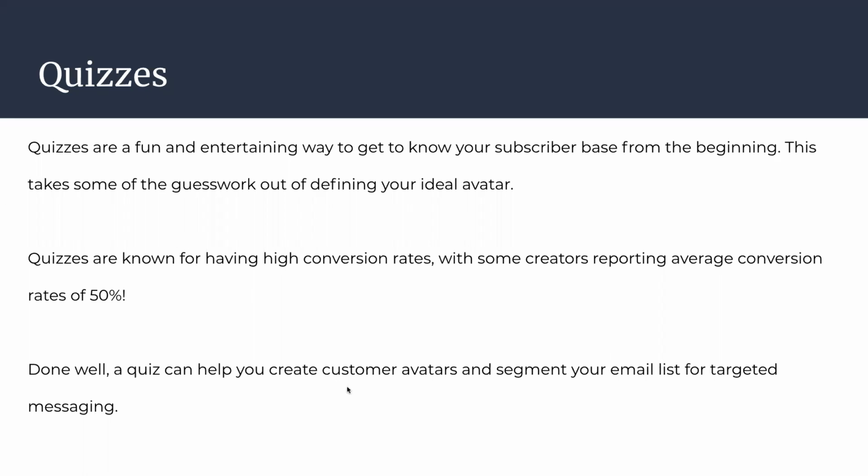Another way to grow your list is with quizzes. This is a really fun way to grow your list because it takes some of the guesswork out of defining your ideal avatar. Sometimes we can get in the weeds of figuring out who our ideal or our unicorn client is. And when we put quizzes out, we get that information because they're answering for us.